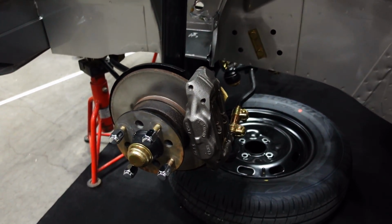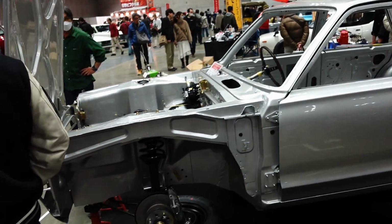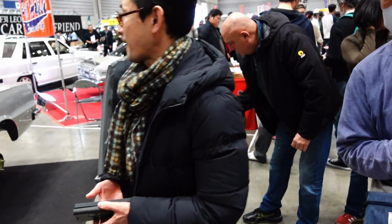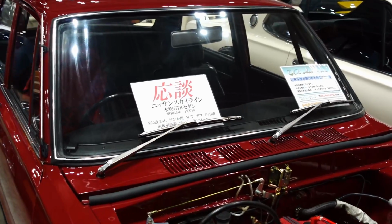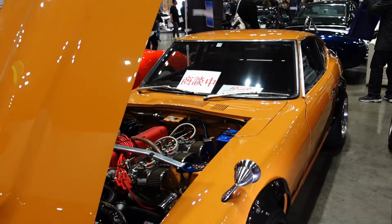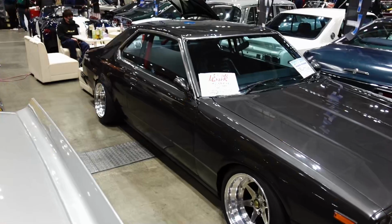It's beautiful. So just talking to him, this engine here is going in there, and then it'll be for sale as a complete car, basically 100% restored, refreshed. And he's like, yeah, maybe like 40 million yen when it's all done. So price sticker like that means ask for price. Price sticker like that means they got someone talking to them about selling or wanting to buy the car. So that's pretty cool. S30 going to a new home maybe.